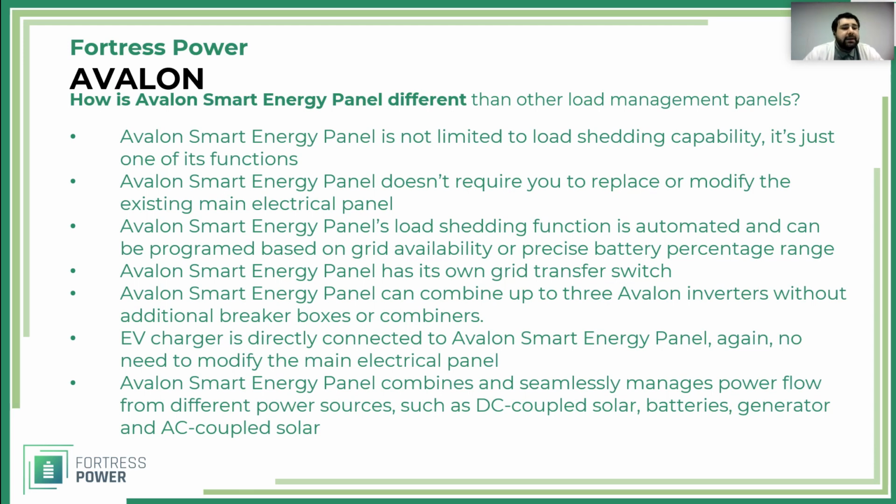Avalon Smart Energy Panel's load shedding function is automated and can be programmed based on grid availability or precise battery percentage range. What this means is that, yes, it will react to a grid outage and work in the configuration that you have programmed, but you can also program it based on the battery percentage.